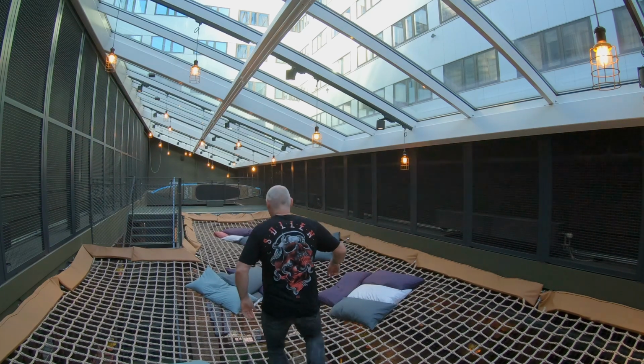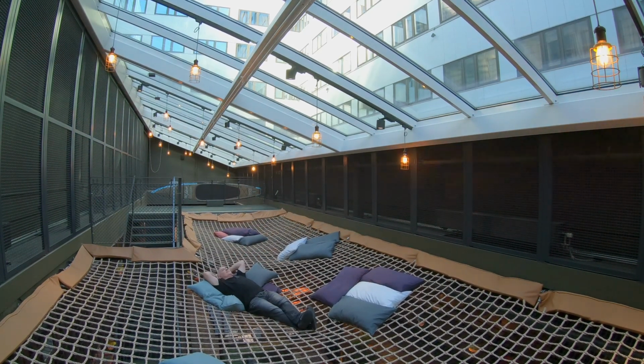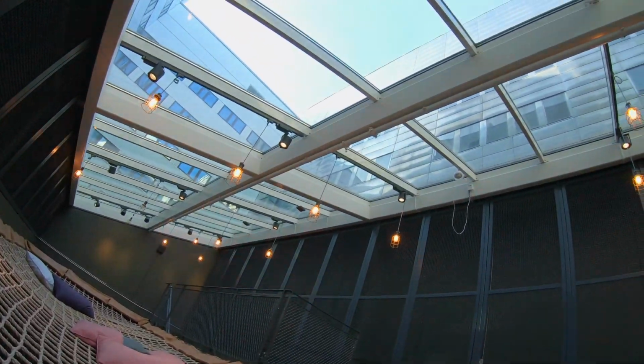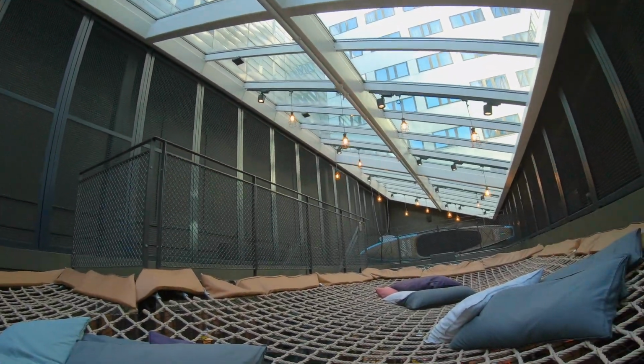So I've just charmed the reception staff to let me up here even though it's not open, which I'm probably going to regret because I'm probably going to break my neck now, but let's give it a go. The cargo net is open at certain times, usually later in the day, more for chilling out and reading, but fits well with the eccentric character of this unusual hotel.